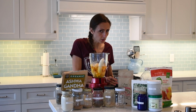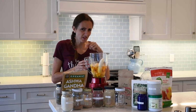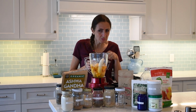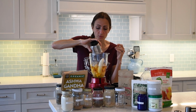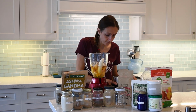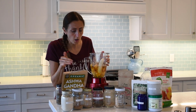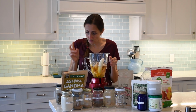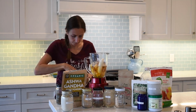Okay, you want to make sure it's really fine because you don't want those little chunks of the seeds in there. The outside of the seed is kind of hard, and then sometimes you take a drink of that smoothie and you're kind of chewing it. You don't like to chew a smoothie, so make sure it's real fine, kind of like all the powders you have from all of your other herbs. Okay, so I'm going to go through and do all my other herbs, and then I'm going to add 2 final ingredients, mix it up, and drink it.